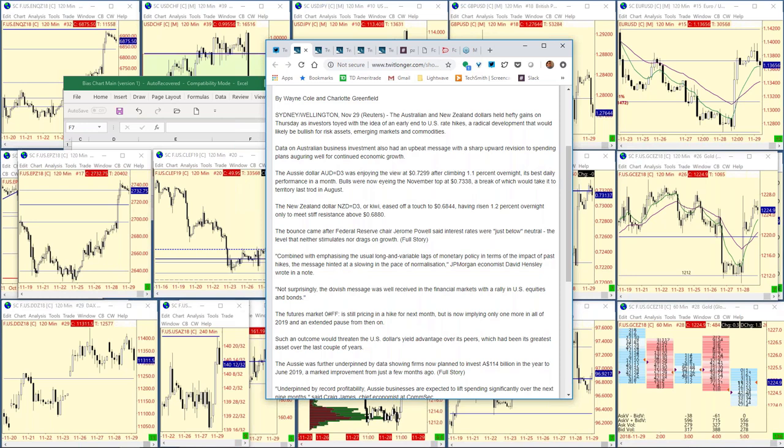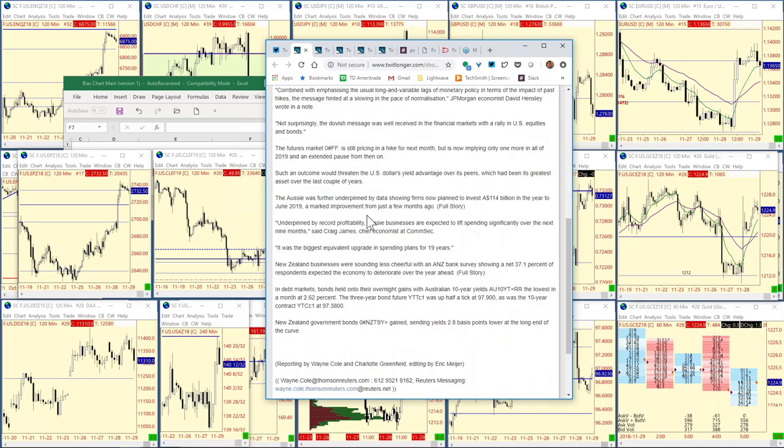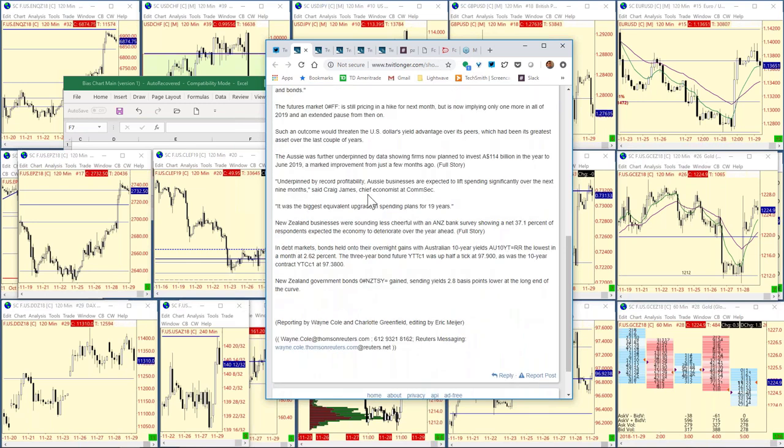Not surprisingly, the dovish message was well received in financial markets with a rally in U.S. equities and bonds. Futures were still pricing a hike for next month, but it's now implying only one more in all of 2019 and an extended pause from then on. Such an outlook could threaten the U.S. dollar's yield advantage over its peers, which has been its greatest asset over the last couple of years.